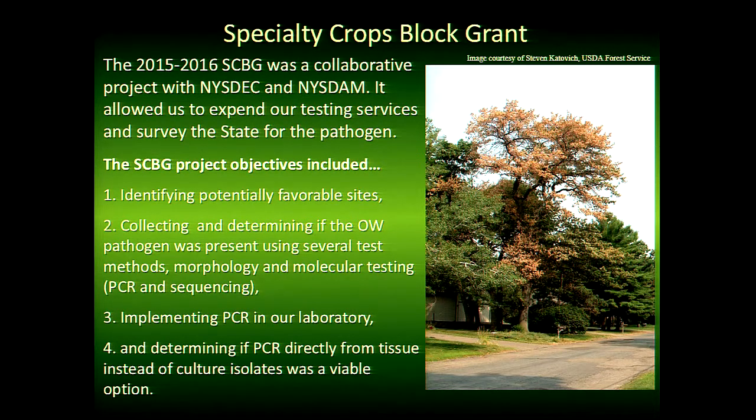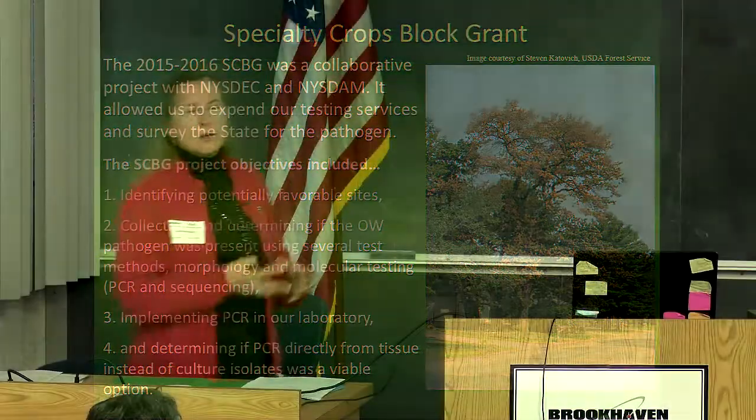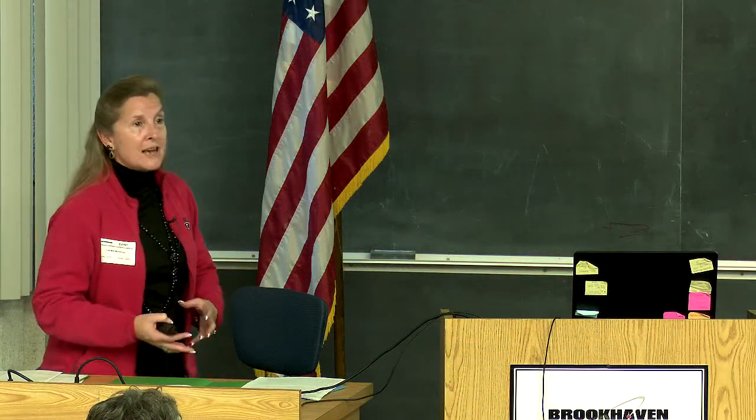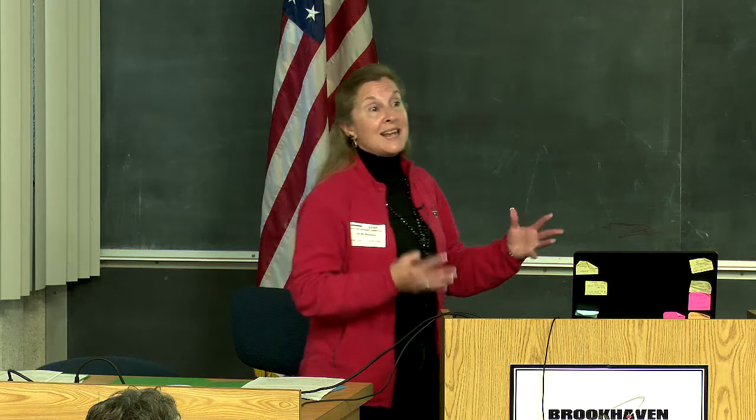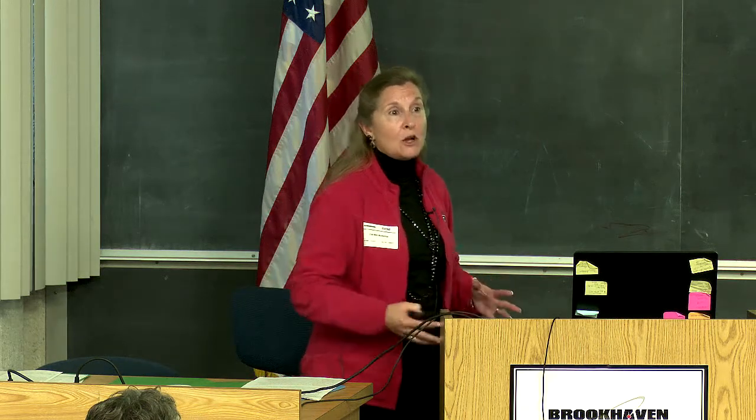So we wanted to see if we could also get the pathogen directly from tissue. So it was my understanding at the time that a lot of laboratories would try to grow it out in culture, and then from the culture they would do the PCR testing. And we wanted to know if we could do it directly from the twigs to take out that whole step, which is a very long process.